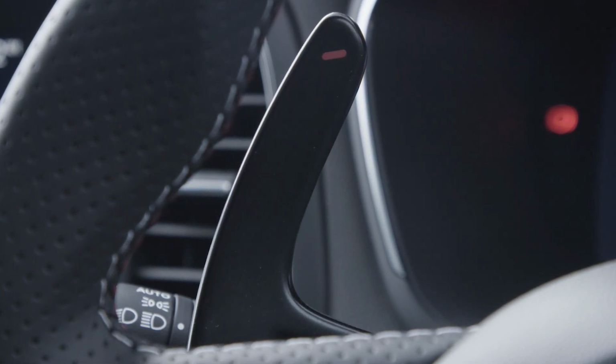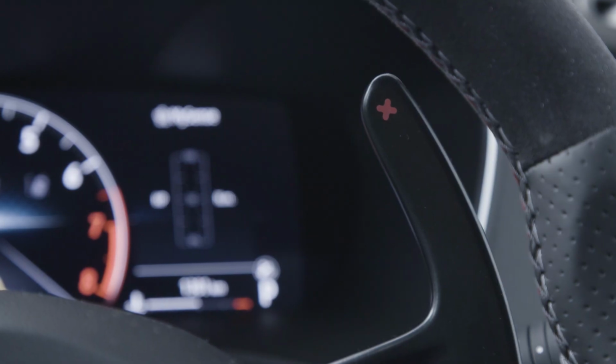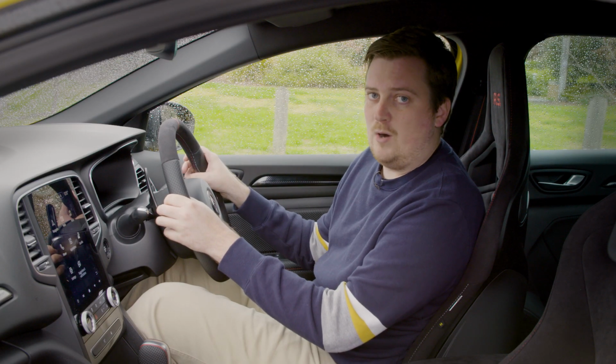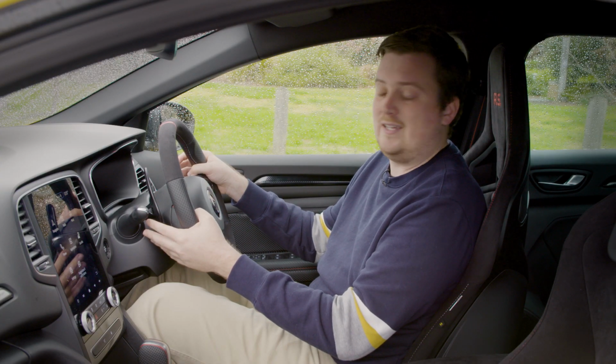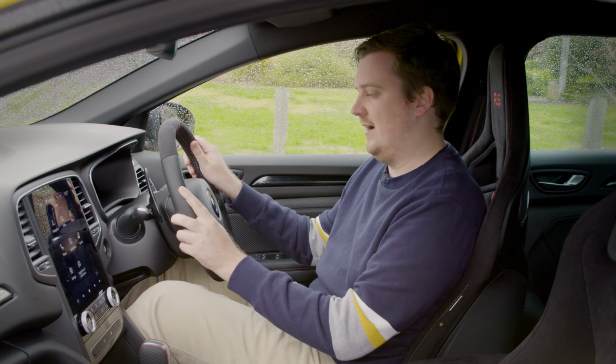Now, traditionally I wouldn't find that to be such an issue, but it seems Renault have only fitted half a shifter. Now, this is to accommodate the media controls which are hidden behind the wheel, but it also means that even when you apply a small amount of lock, all of a sudden this paddle becomes frustrating and hard to reach. It's a bit of an odd quirk with this car.